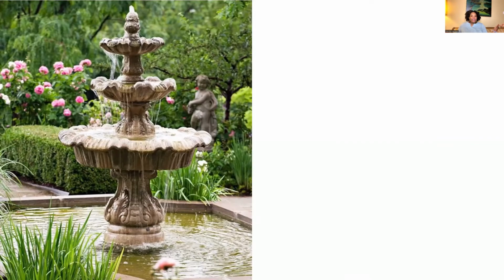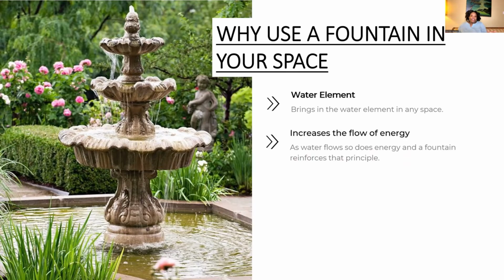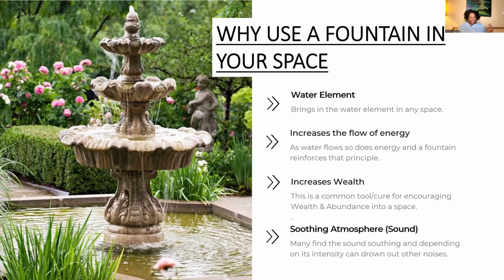So in review, if you're still wondering, I just want to go over why it is wonderful to use a fountain in your space. First and foremost is to bring in that water element, which as we already know, is wonderful how it opens us up and allows for opportunity to come to us. It increases the flow of energy. It can help bring in positive energy to help a space feel better. It encourages and increases your wealth and abundance. And it also helps to create a beautiful, soothing atmosphere.